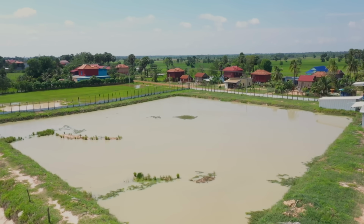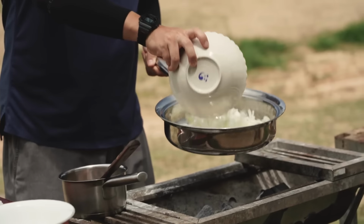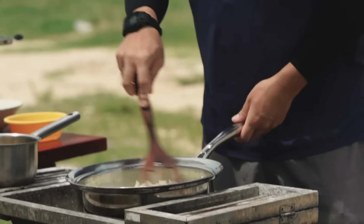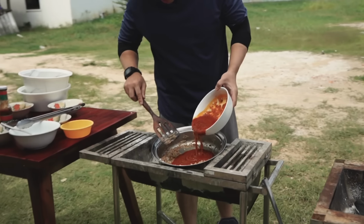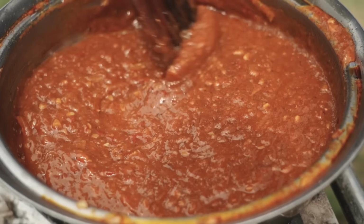This is definitely worth a celebration. So I'm going to barbecue some fresh crawfish to bring out its natural flavors. I'm also going to cook a chili sauce to celebrate our Singaporean heritage.